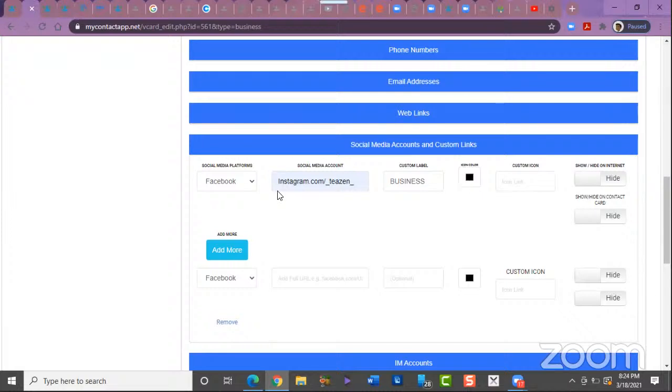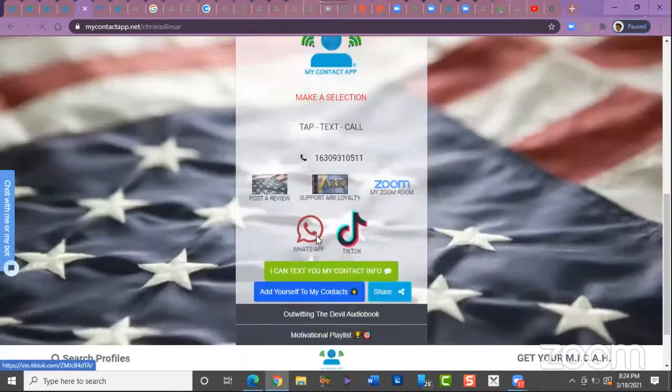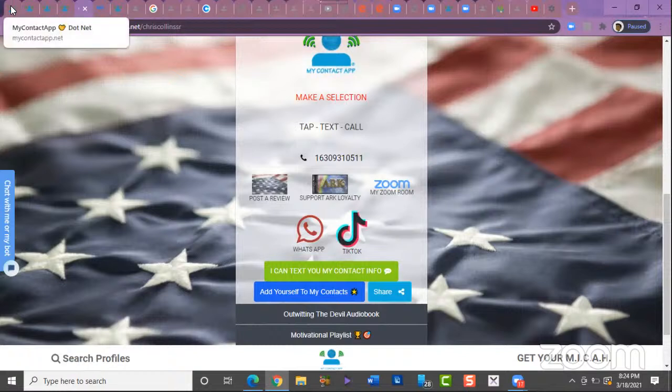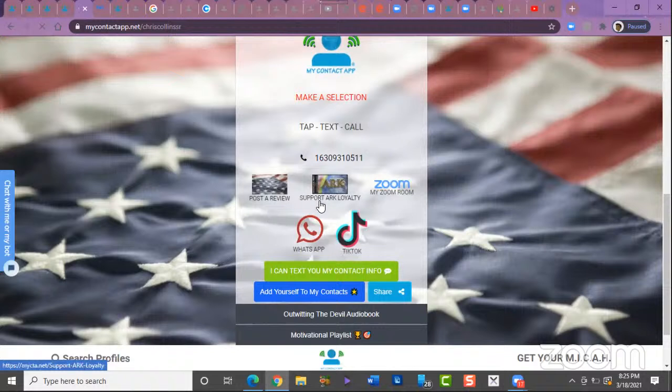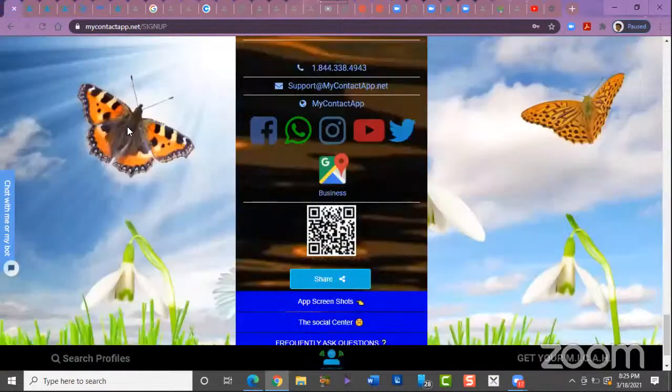And here's how it looks on mine. See the WhatsApp? We know WhatsApp is green, but I made it red to match the flag. I like it. Now the TikTok I did not change because that is an icon that we do not have. But what you can do is add a custom icon. This is all the same section, the social media section. And I can decide to show it online or not, in the B card, like the file, or not. I'm going to show you that. And I can upload my own image as you see here. So that's just flexibility. That's like unheard of.